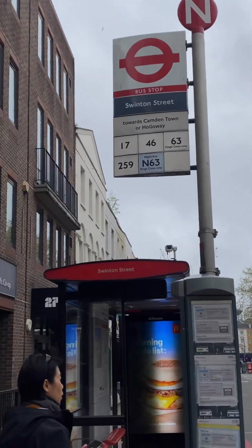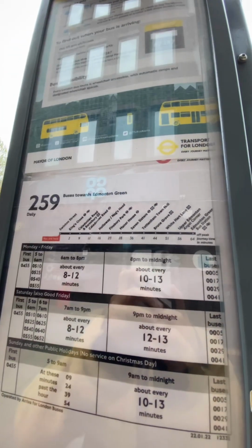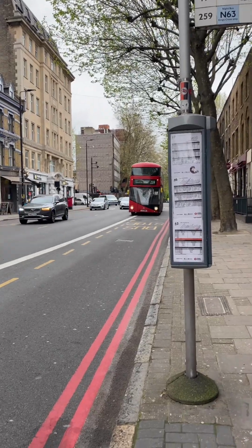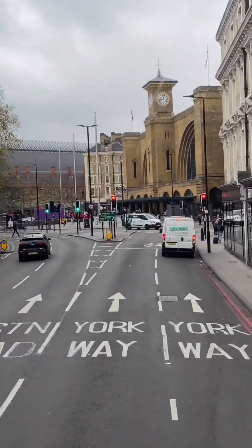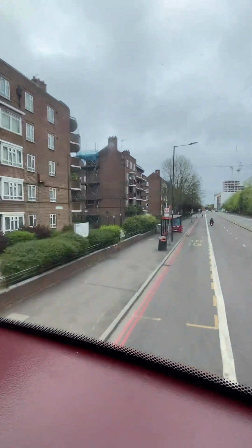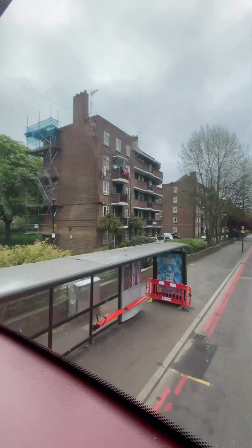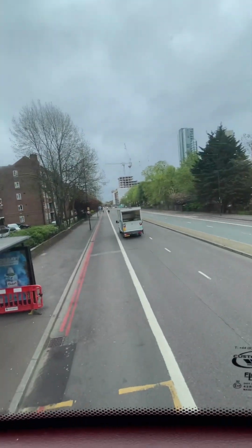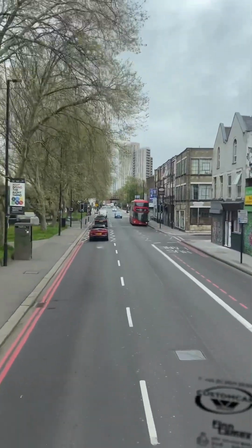So let's go. We're taking bus 259, obviously all the way to the famous White Hart Lane. That's our bus right there. We're sitting at the front door, so hopefully I can take some good shots. That's St. Pancras station. Wow, look at this nice view we've got, right? If you watched my Hong Kong vlogs before, this is completely different to Hong Kong. If you've been to Hong Kong, you know. Wow. We're slowly seeing some apartments.